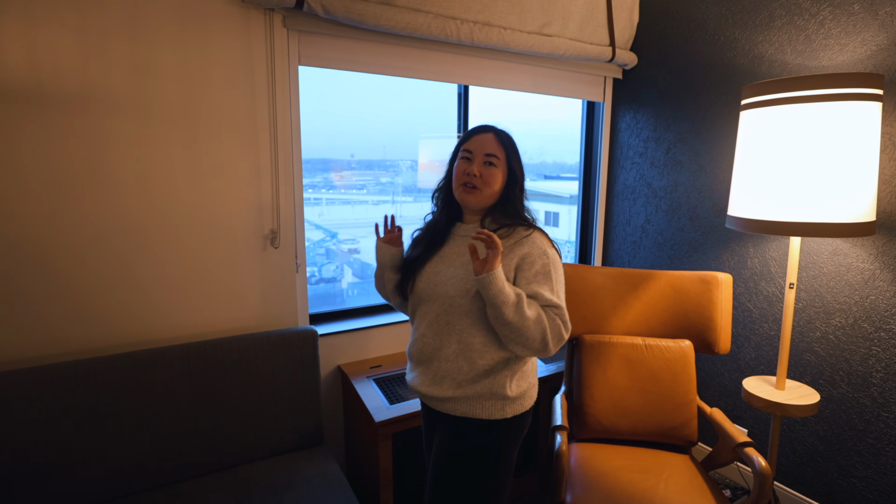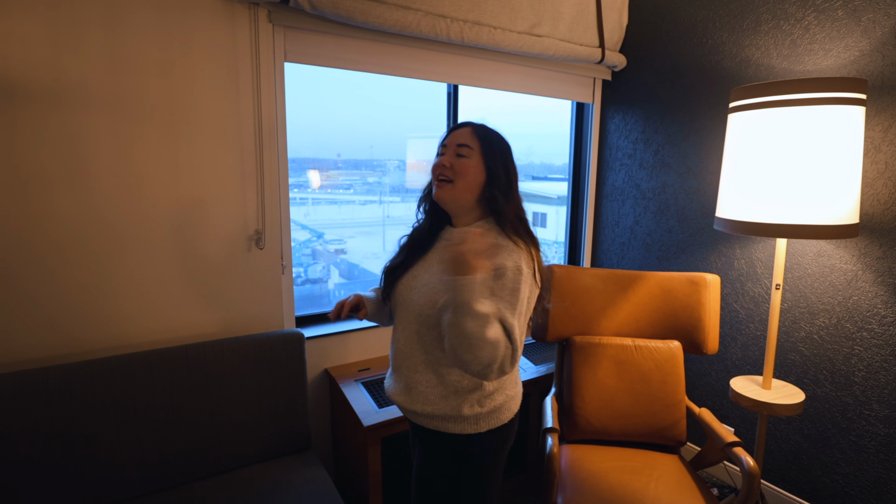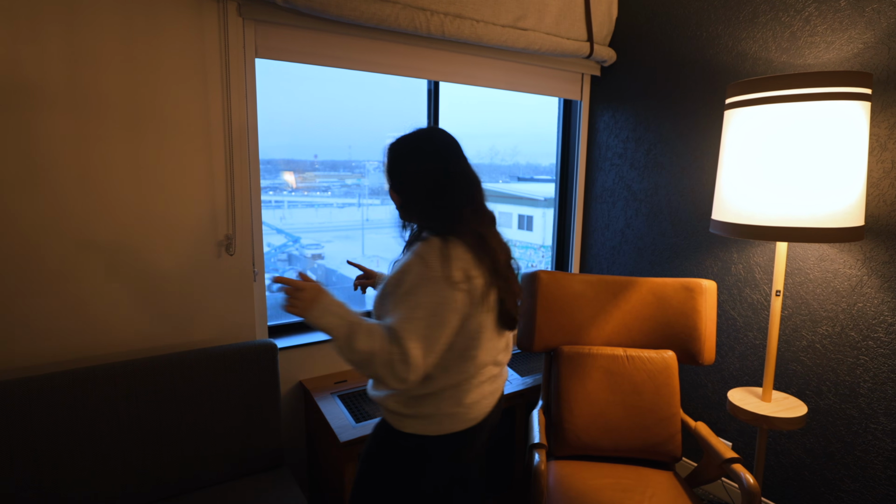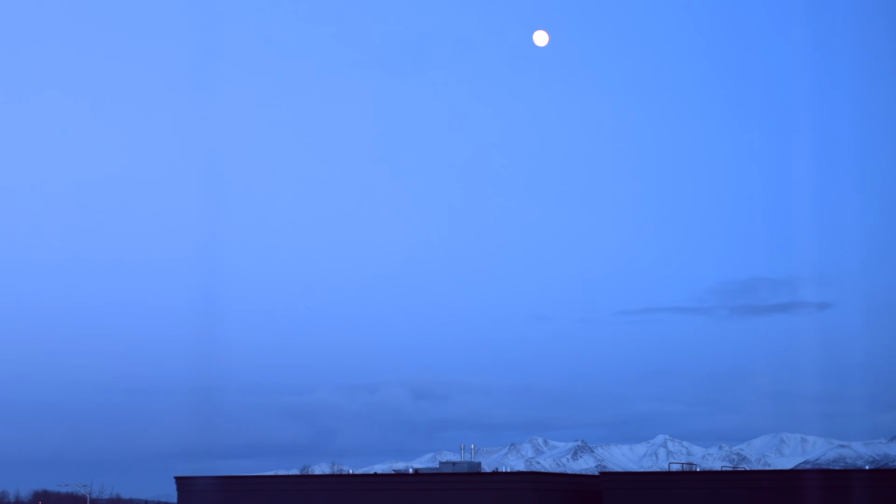It overlooks Ship Creek. So if you're familiar with Anchorage, that's kind of like the warehouse district. But if you look out that way, right now the mountains are out and the moon is out and it is absolutely beautiful. It also overlooks the parking lot, which is super nice that they included parking because parking downtown can get kind of tricky sometimes.